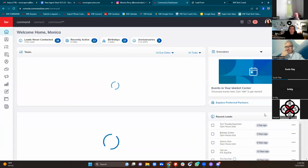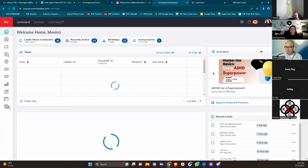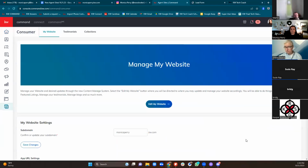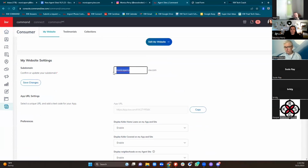Once you click the buttons through, the back end is going to now look like this instead of what you're currently seeing. It's going to have this big blue manage my website up here. You're going to click edit my website here to take you into the editing. But what is still going to be inside of Command is the ability to change your subdomain. It's going to still show you your app code, which I use in my email signature, that kind of thing. So that's your app code.